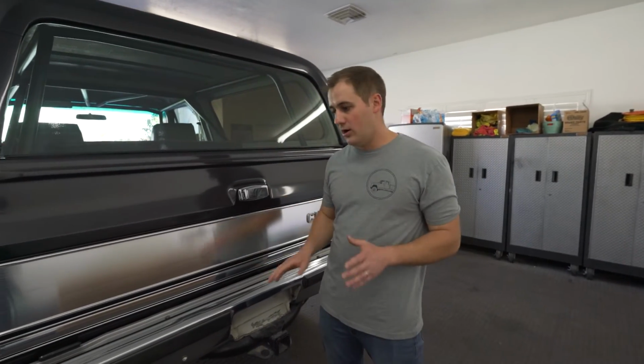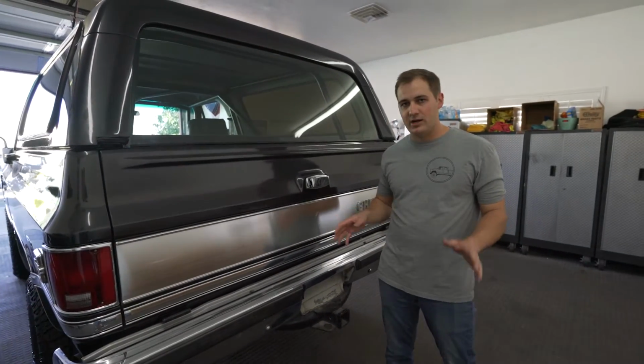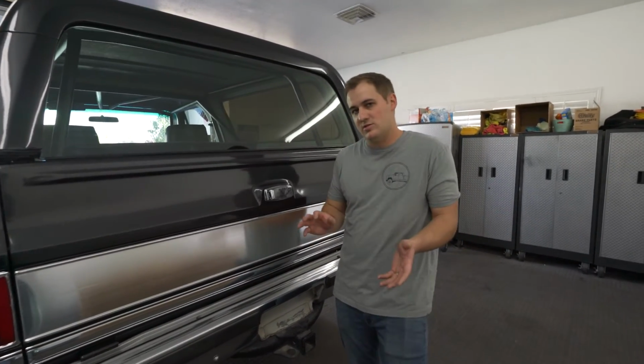Back here, like I said before, original chrome bumpers, but they were in great shape. Same thing with this original tailgate cover. They're in great, great condition with just a little minor scratches, and you guys know if you've got original trim that's in great shape, save it because it fits way better than aftermarket stuff.